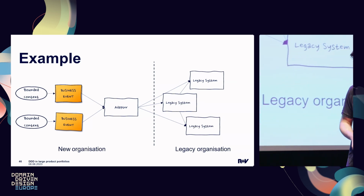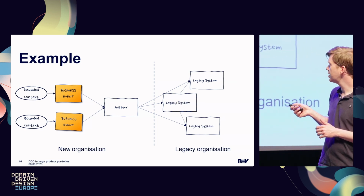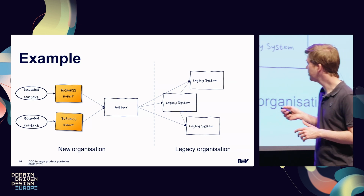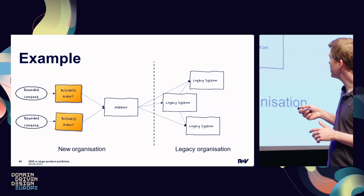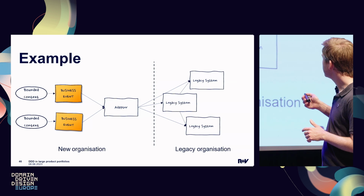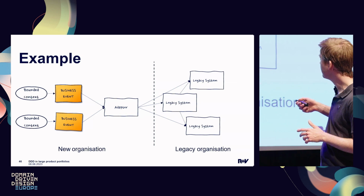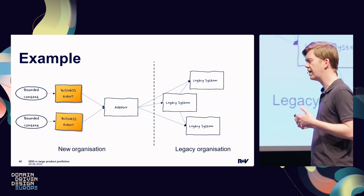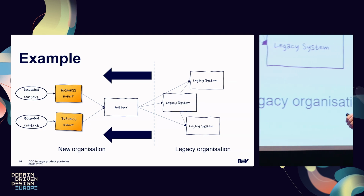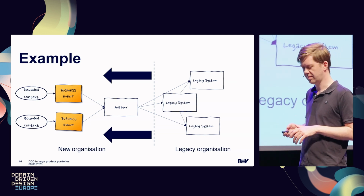And I want to give you a short example. So here are our two bounded contexts, and each of those bounded contexts produces a business event. So the adapter consumes those business events, and it feeds our legacy systems. And legacy systems are part of the legacy organization, and the adapter is actually a part of our new organization because we are building the adapter. It just would have taken too long to convince the legacy organization to build it for us, because they wouldn't understand why we actually need it.